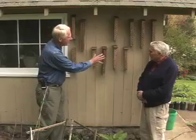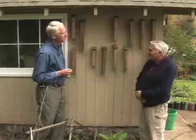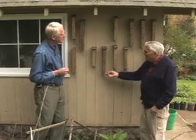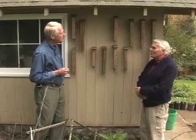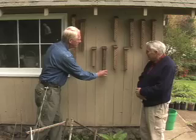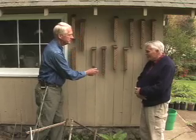Behind us, you have wood blocks with holes in them. That's true. What are they? These can be any wood that you happen to have, but I prefer cedar. It drills easy, takes the weather real well, and is a nice wood to work with. Okay, so these are nests of... They're called nesting blocks. For mason bees. For mason bees, okay. Yes.